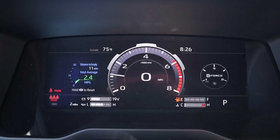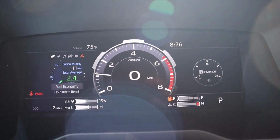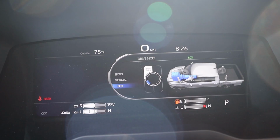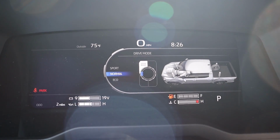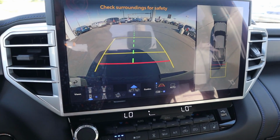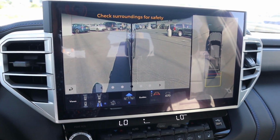And then we've got a full digital gauge cluster here in the center, which you can use to see different bits of information on systems within the truck. And then we also have our drive modes, which will pop up here in the center. So pretty standard stuff. Nice 360 camera system with this new Tundra. So that's all pretty solid if you ask me.